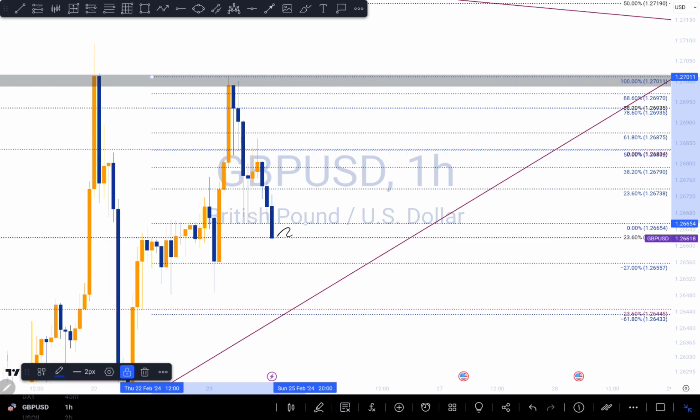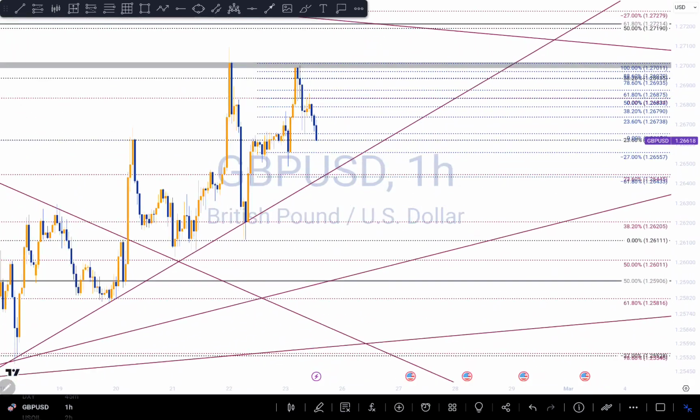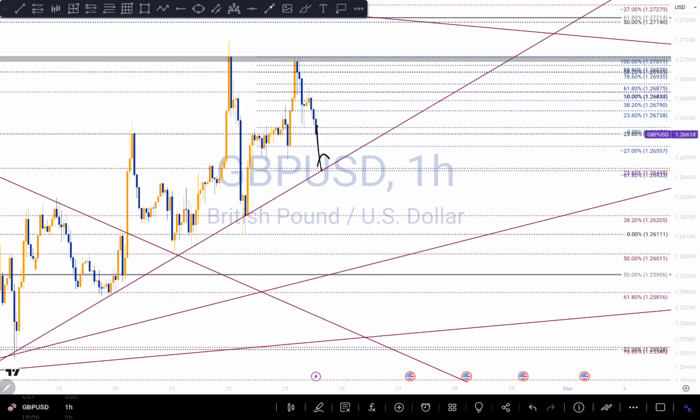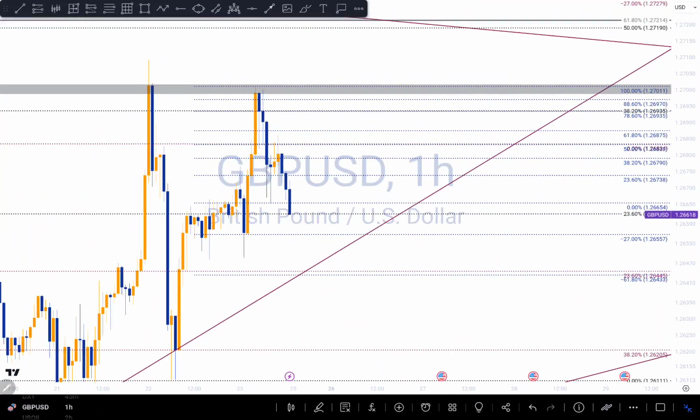There's a possibility we definitely push to my negative 27% fib level, then we might reverse and push to the upside. Or we might still continue to push to my negative 61.8% fib level to possibly give us a touch of this trend line right here. Then we might continue to rally to the upside, or break the trend line, retest and continue to the downside. So that will be a possibility we are looking forward to.